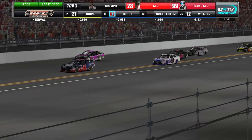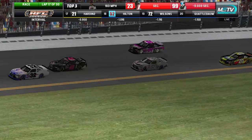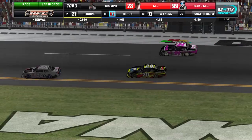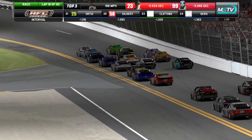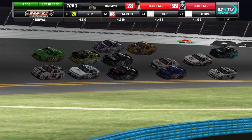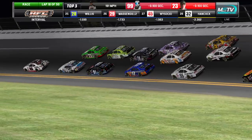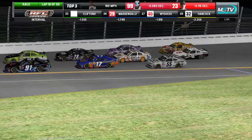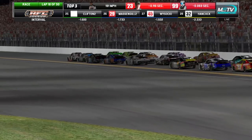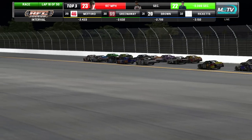Sean Cool able to stay high, keep it out of the way. But he got into the wall running that high side. It looked like the car just pushed on him. Got really tight. Oh man, Bobby Summers in the 35. The 31 of Anthony Poston. Those guys running oh so close to each other through the corner.